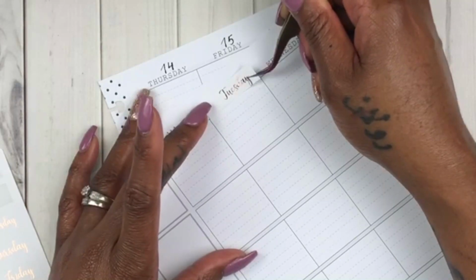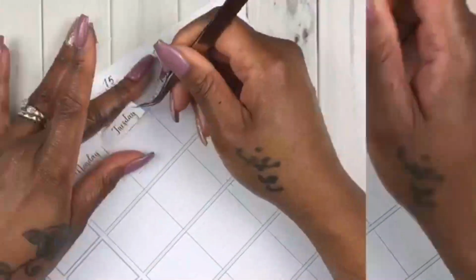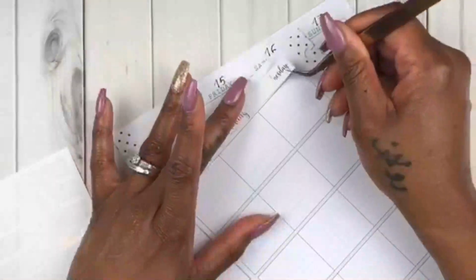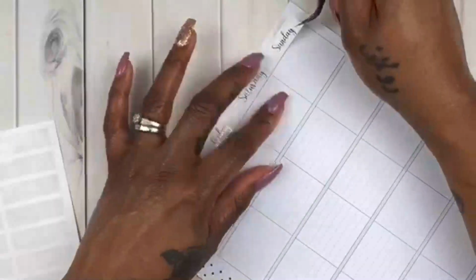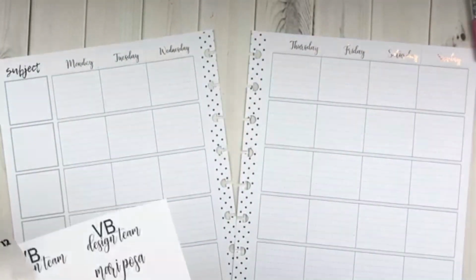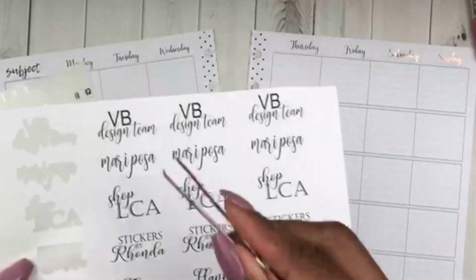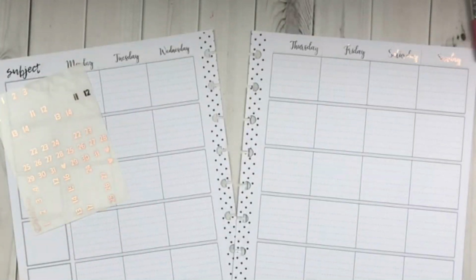So you can actually run these side to side. I'm going to fast forward through this part so I can lay all these date covers. All right, so I'm going to lay my date covers, date dots, and I'm also going to lay my custom scripts that I made for my shops.